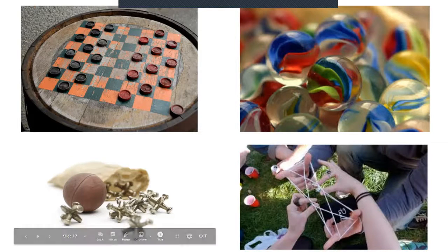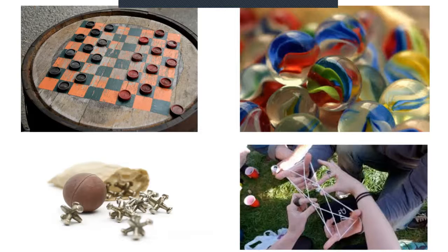We have checkers on the top left, and the books talk about Pa going to watch the checkers game at the store. So that's been around for a long time. Underneath that, we have a picture of jacks. And what you do with jacks is you get all those little metal pieces out, all the jacks, and you bounce the ball and pick up one of the jacks while you catch your ball. And then you do it again and bounce the ball and pick up two of the jacks. And you try to keep on doing that in the pattern so that you can keep going with your turn.